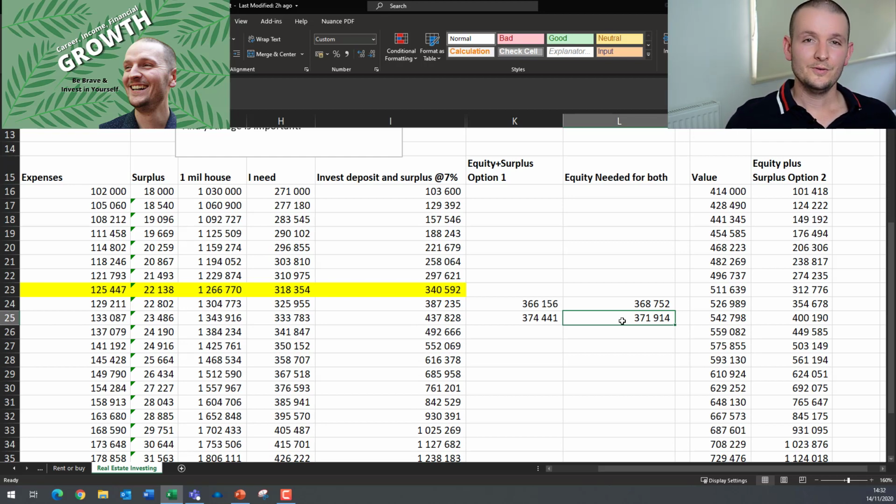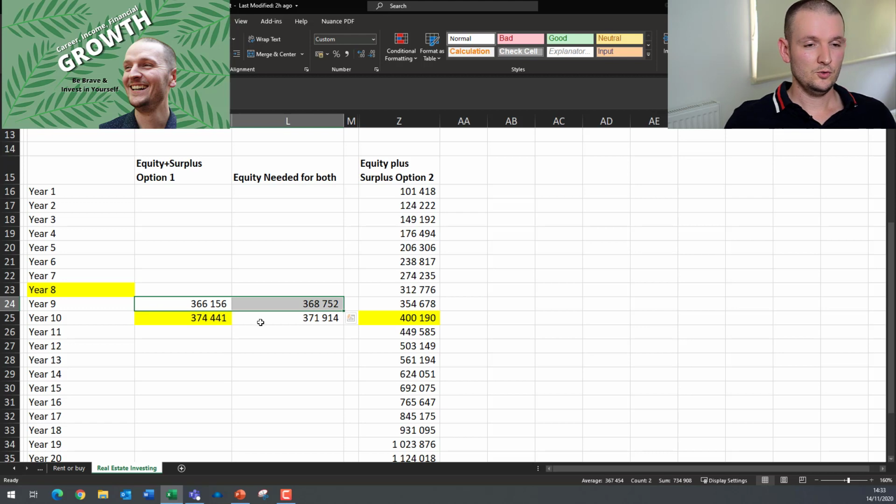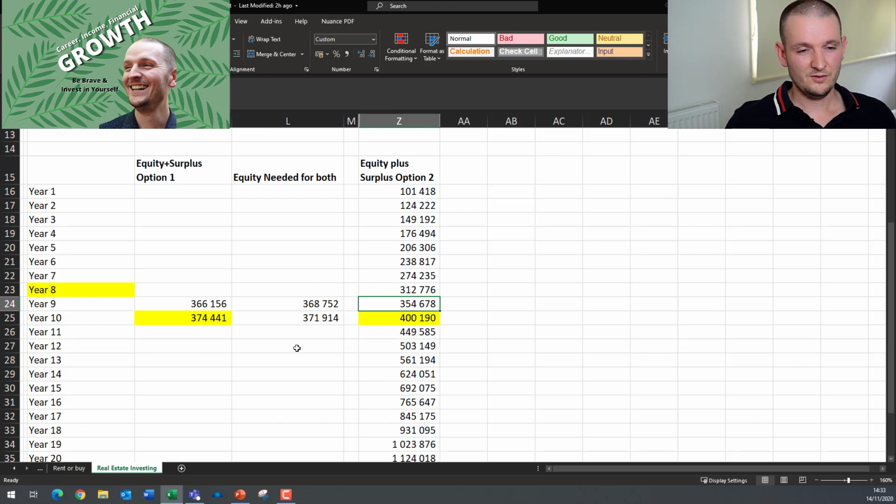And I think this just proves the idea of building up a pot of equity and planning towards financial goals, and living within your means is a mechanism to be able to grow your real estate and your investments. So you can see the comparable numbers in year 9. This is the amount of equity you would need to be able to acquire both properties. This is the amount of equity you would have built if you bought the investment property first. This is the amount of equity you would have built if you bought the $1 million house first. So you can see it's very, very close.